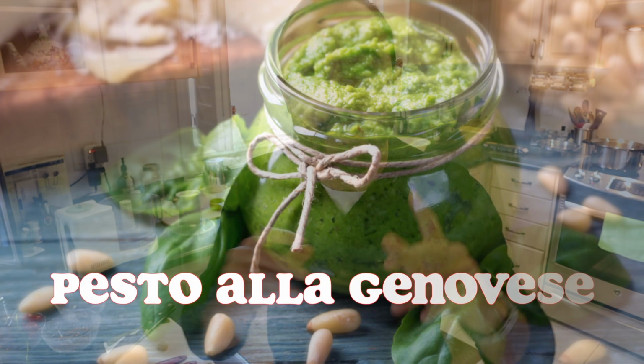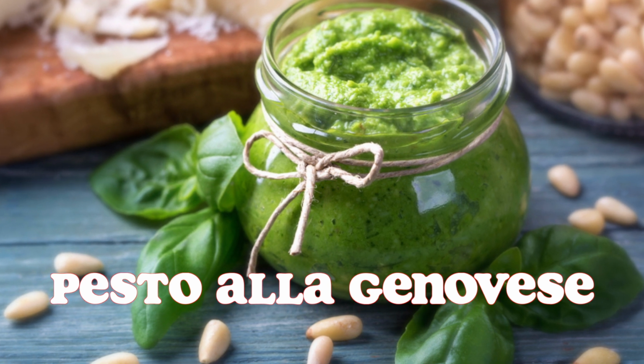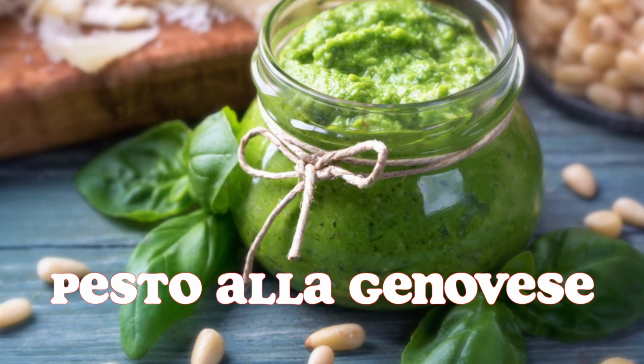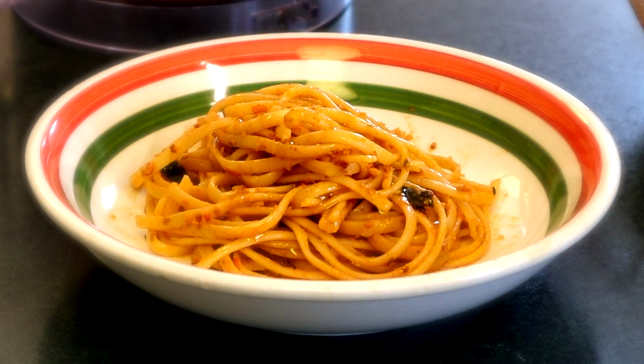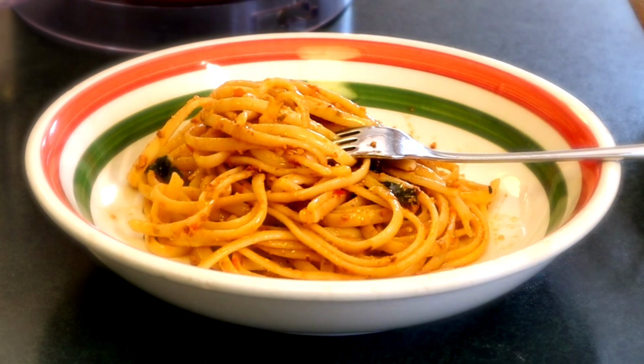Now we all know and love the classic pesto alla Genovese. It is very basil based, with the sharp saltiness of the Parmigiano Reggiano, a kick of the garlic, toasted pine nuts. It's all good, it's beautiful. In fact, it might have inspired many other kinds of pesto, but this kind of pesto is a sauce that you don't cook. You simply toss it in with your cooked pasta, add a little bit of pasta water, a little bit of olive oil, and that is the sauce.